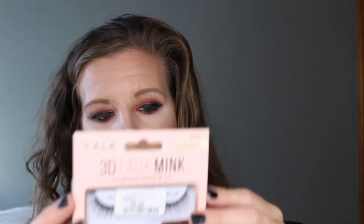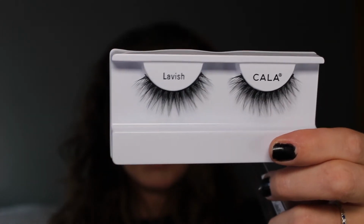So I'm gonna be using They Are Real by Benefit. I'm also using my eyelash curler, and then I found these, go figure, at Winners. That store needs me as like a brand ambassador, I swear. Anyway, these are Cala 3D Foam Minks. I got them for $3.99. You can't see them because of the stickers, so I will take them out for you. So that's what they look like. They're Cala Lavish. They were $3.99, and I thought, why not give them a go? So I'm gonna do that all off camera, and then I will circle back.